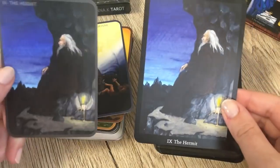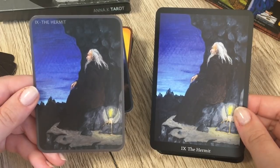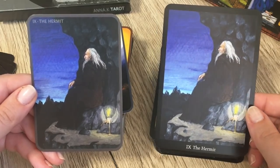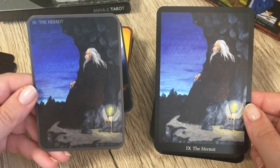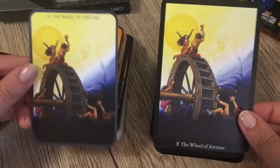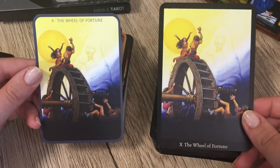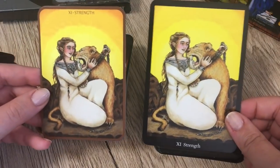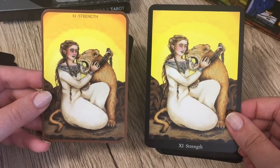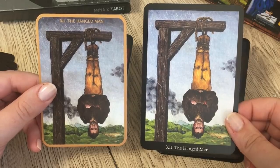Hermit. I know this is a Hermit card a lot of people really, really love, and with good reason. I think in this one you can see pretty clearly that it is quite a bit darker in the self-published. Wheel of Fortune, another card that I love. Such a beautiful Strength card too. The Hanged Man, he looks so grumpy.